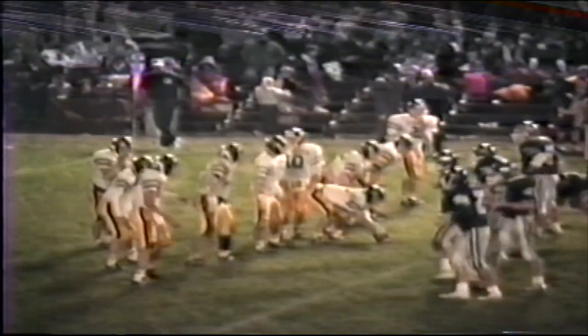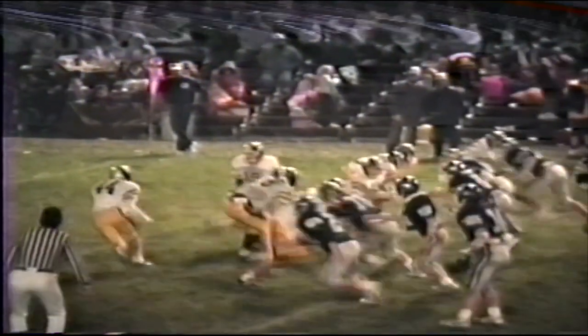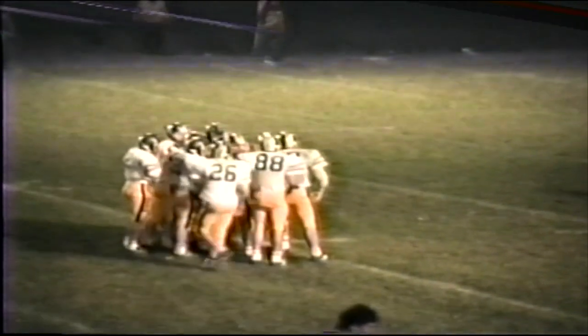All the way to the ball carrier. Turn for Springfield. Ball on the 28-yard line. Friedman back to pass. Got another one. Pass to Friedman. Picked up 42 yards on the play, first and 10 for Springfield.